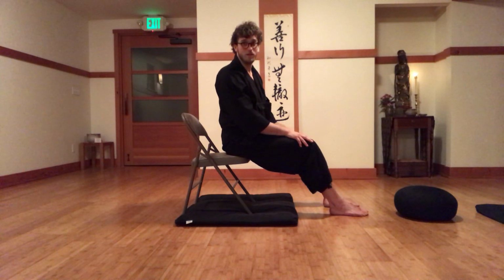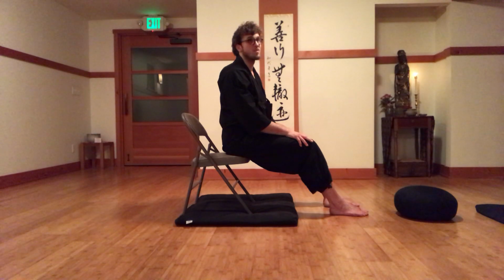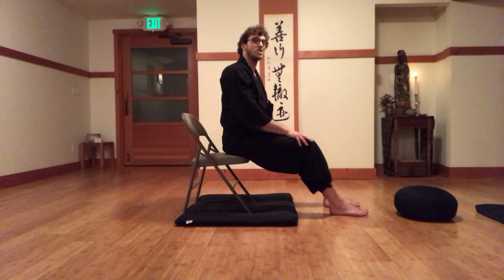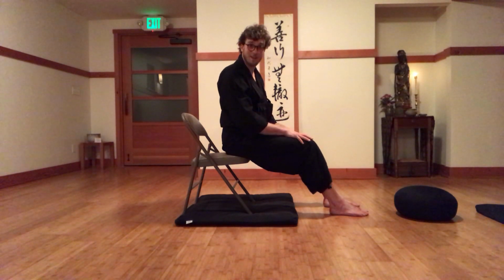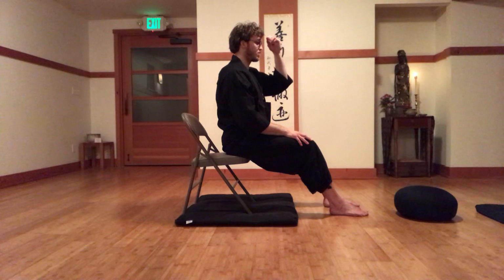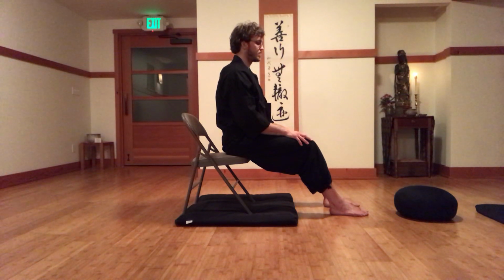So you don't want to put a ton of effort in. If you're putting a ton of effort, you start to defeat the purpose. There is some effort required, certainly, with all of this, but too much effort, and you're constricting it. So just enough effort to get the shoulders to drift back a little bit. And again, head kind of stacks nicely over the rest of the spine, maybe being pulled up by a string, or maybe just naturally feeling light.